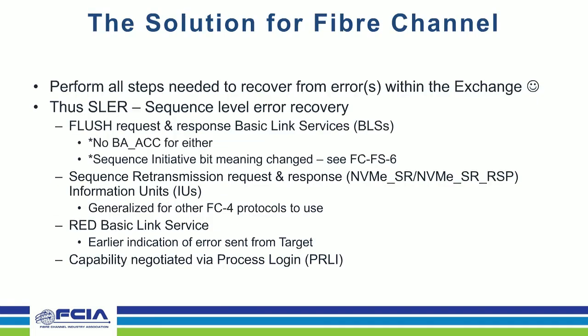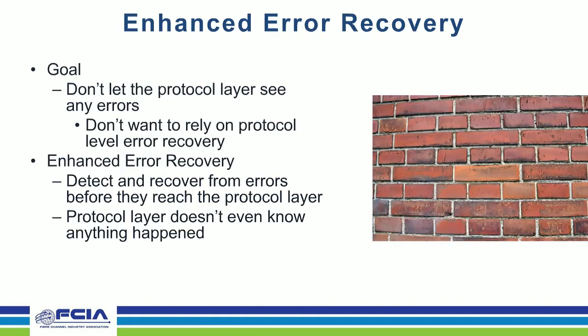And obviously the intent here is to make sure that the upper layer protocol, or the protocol layer, does not need to perform the recovery. As you talked about, I'm sure everybody's very familiar with SCSI timeouts, which generally default to about 30 seconds on your operating system, meaning that the recovery at the protocol layer takes a very, very long time. So the intent here is really to make the error recovery happen at a much lower level, and therefore have the recovery happen much quicker, and also to the extent that the protocol layer never knows that there was error recovery happening.